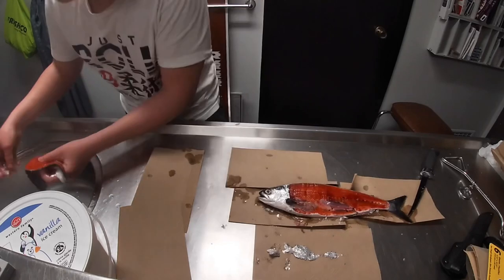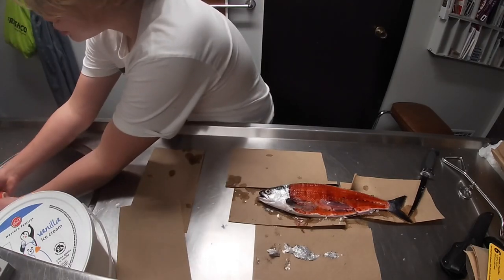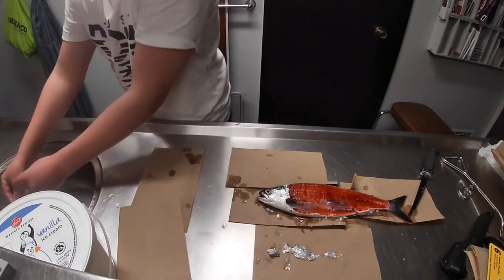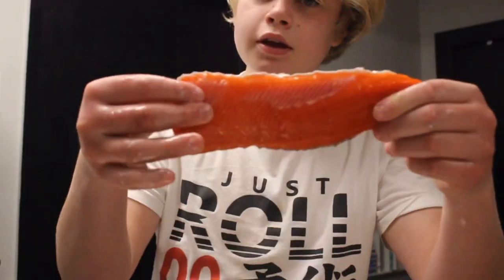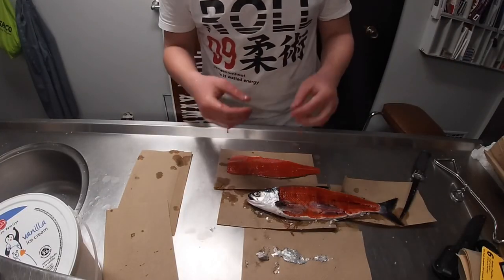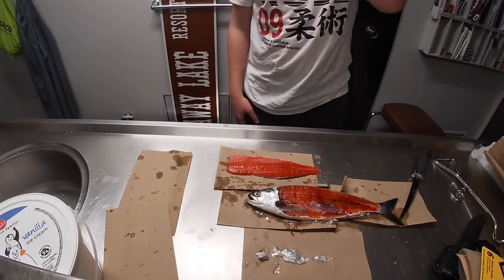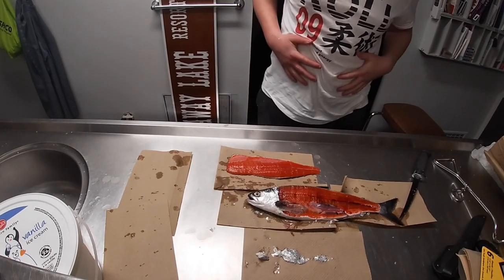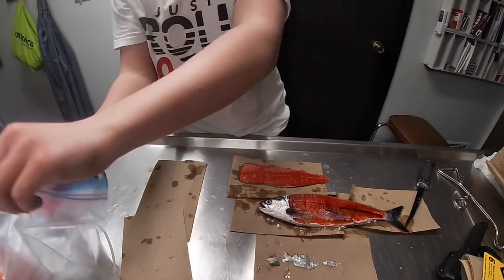This meat's pretty red. So just rinsing it right now. See, nice fillet. Usually they're quite a bit more red, but right now, I don't know why ours in Hathaway Lake just aren't as red. Now I'm just going to put these right there.